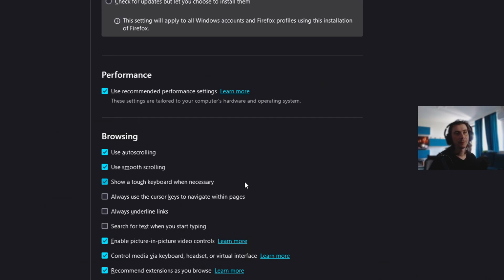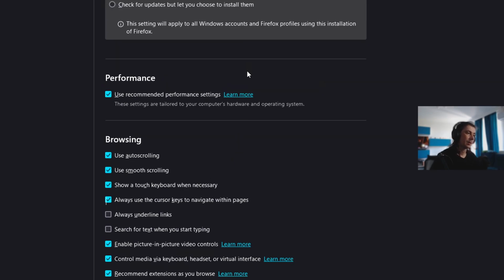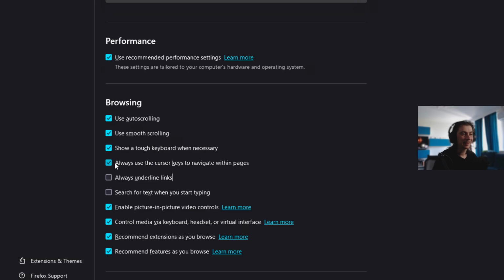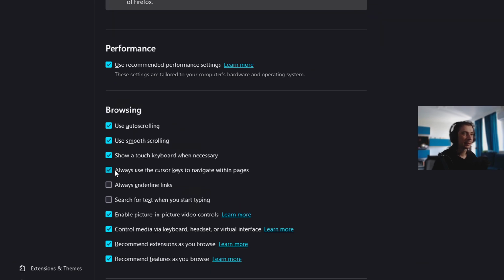Show touch keyboard when necessary. This is if you're using, I don't know, a tablet or a touch PC, it will show you a keyboard if you're trying to type things. Always use the cursor keys to navigate within pages. This, if enabled, as you can see, puts a cursor there. And now you can go up, down. So basically, it's like you're trying to type in the page, but you can't. But you can press arrow keys and move through things with the cursor. I don't know what this is for. I don't use that. Always underline links. If a site is showing links, Firefox will force them to be underlined if you check this. I don't, because usually they're colored and they look nice without the underline, so I don't check this.